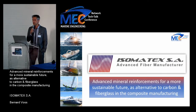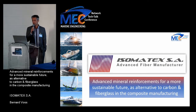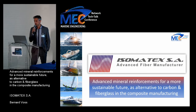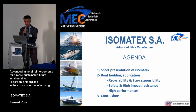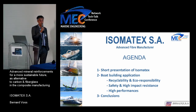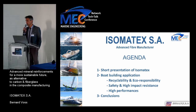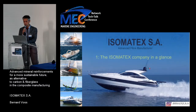Then I will speak about our mineral fibers that we produce in Belgium, a sustainable future and an alternative to carbon and glass fibers that we commonly use in composite manufacturing, especially in boat applications. Then I will make a short presentation of ISOMATEX, and I will explain by 3 different examples why we use our mineral fibers reinforcement in boat applications. And then we will make a conclusion together.